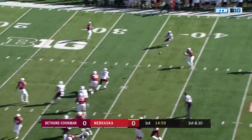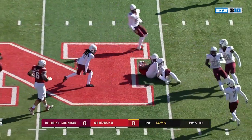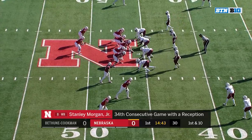Kennedy Spielman on the move. Pass is connected to Stanley Morgan. A big gain across the midfield and across the 50. Two receivers in this offense. And they're going to go fast today, Lisa.